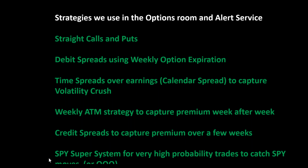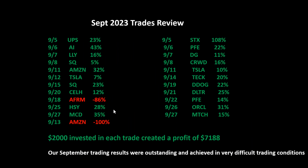And I also have a system called SPY Super System. These are for very high probability trades to catch the SPY moves or the Qs. These we call out in the room. We don't alert on these because they're very, very quick trades usually. All right, so those are the strategies we use.